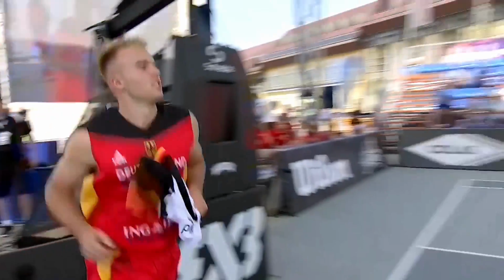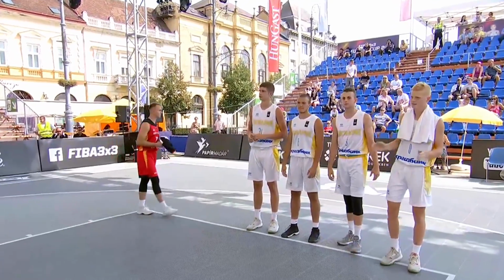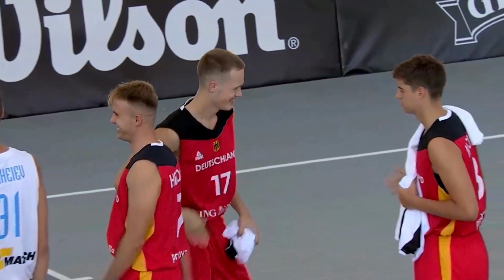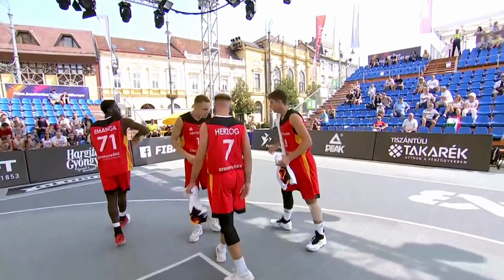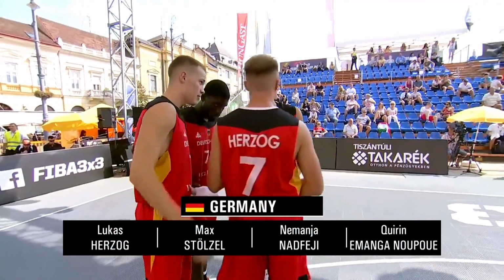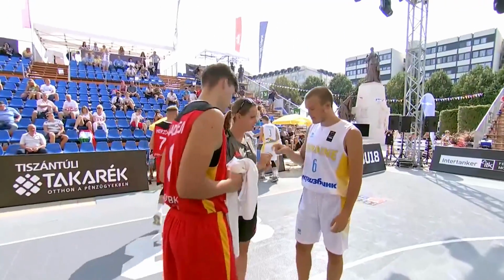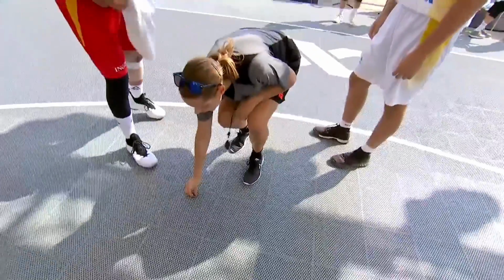We're going to move on to the men's competition, where Ukraine will face Germany. Two more games left in this morning session at the FIBA 3x3 U18 Europe Cup. So Ukraine versus Germany up next. Herzog, Stolzel, Natfi, and Emanga, the team for Germany. On the other hand, we have the lineup for Ukraine with Sidoruk, Shortsky, Polshablia, and Sergeyev.